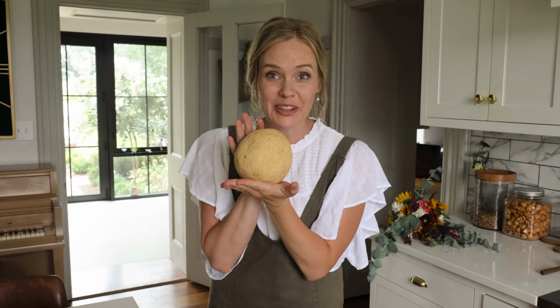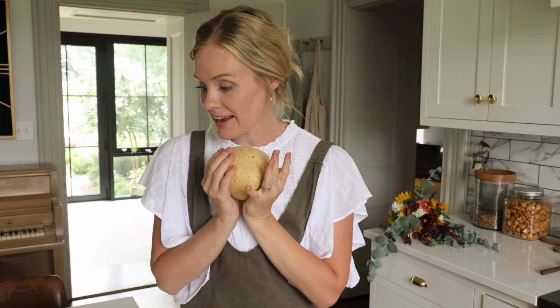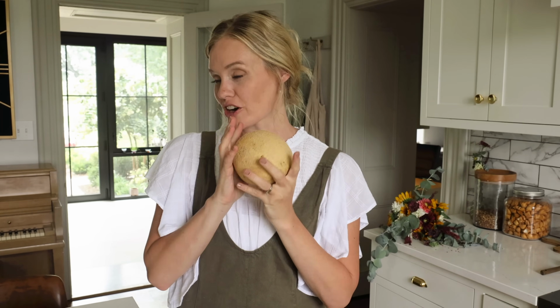Okay, how cute, right? These are our little personal sized cantaloupe. We grew these from seed and we also did these last year. I just think they're adorable.